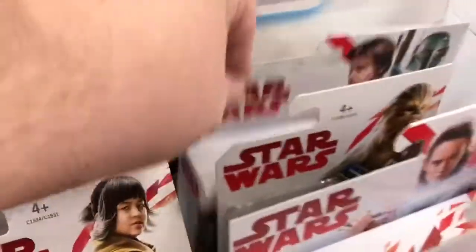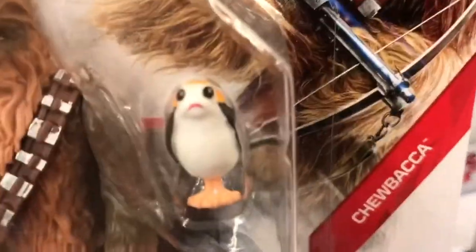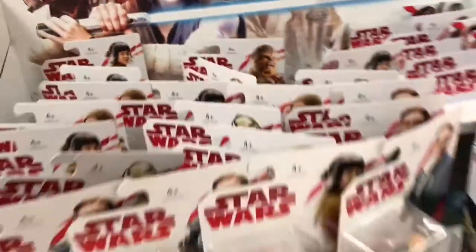Oh, there's Chewbacca at the back there. Han Solo, Chewbacca. Oh, Porg! Porg alert! Porg alert! Yay! So yeah, another small display at the top of the escalators.